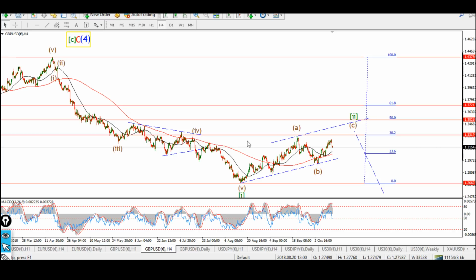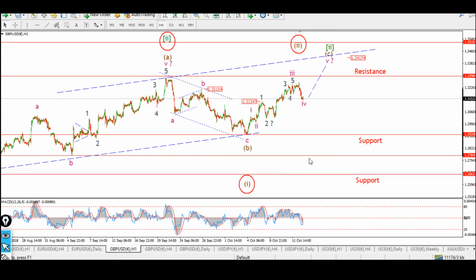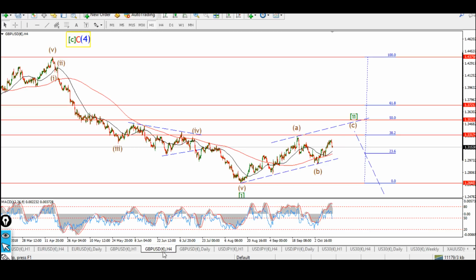I am contemplating changing up the degree of the labeling here on cable next week, but that won't change the pattern. It'll just move the action up by 1 degree. Okay, so let's get into the hourly chart. So the 4-hour chart shows a possible 3-wave correction ongoing in cable. Again, much like Eurodollar, we're looking to confirm or deny this.